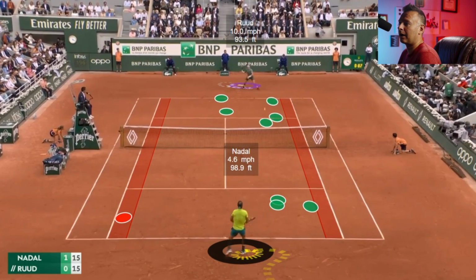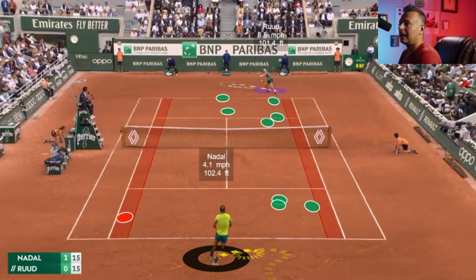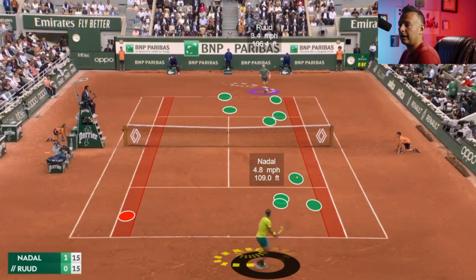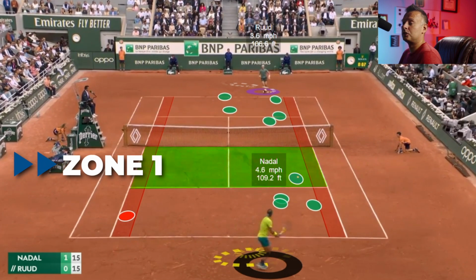This is Ruud's shot right here. It's the only ball Rafa has hit in this point, landing in zone 1. Ruud needs to get on top of this and get aggressive. But he's surprised, and he has this low contact point right here. It's about a knee height ball, and that low contact pretty much ensures he will not get super aggressive with the shot. But let's see what he actually does with this. So there, down the line, and he accidentally hits in zone 1 off of zone 1, which is usually not what you want to do.